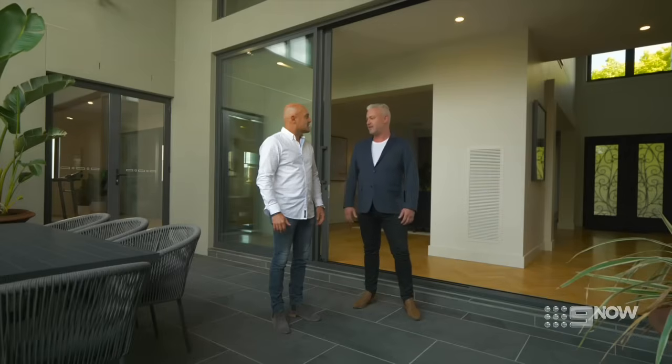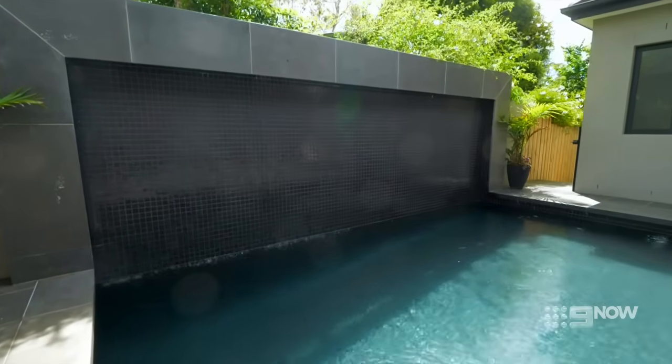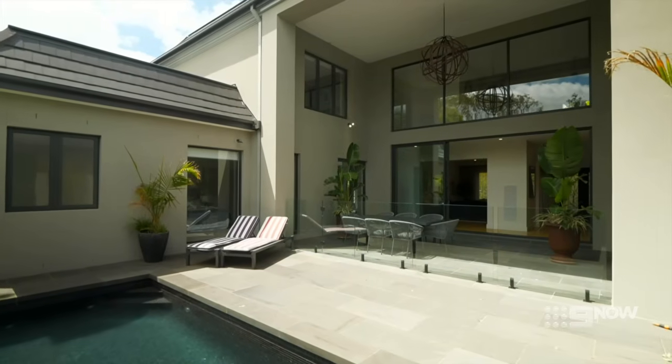It's almost tranquil out here. Yeah, no, certainly. If you love entertaining, this is the area you want to be. It's got a pool, it's got a water feature, and it sort of makes you relax. Throw a steak on the barbie and Bob's your uncle.